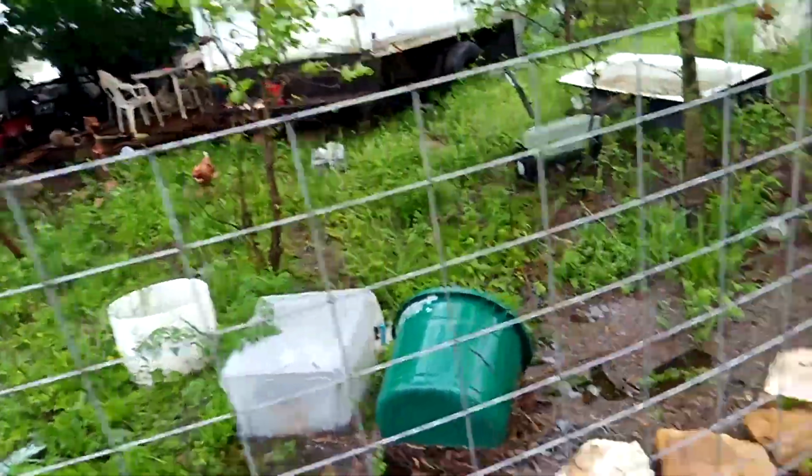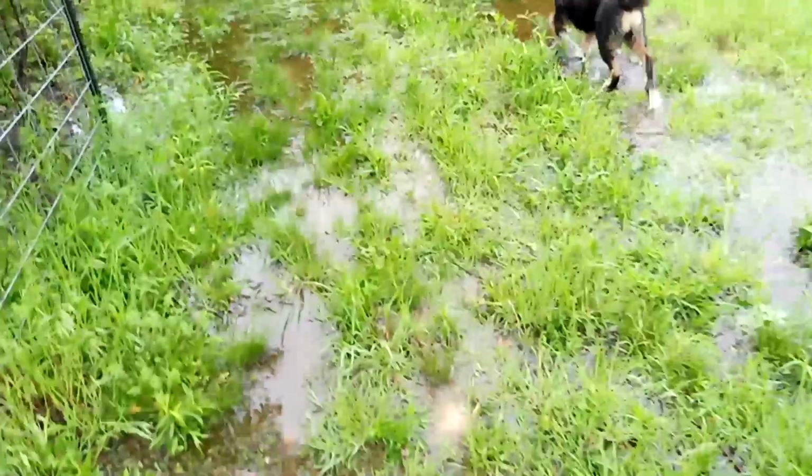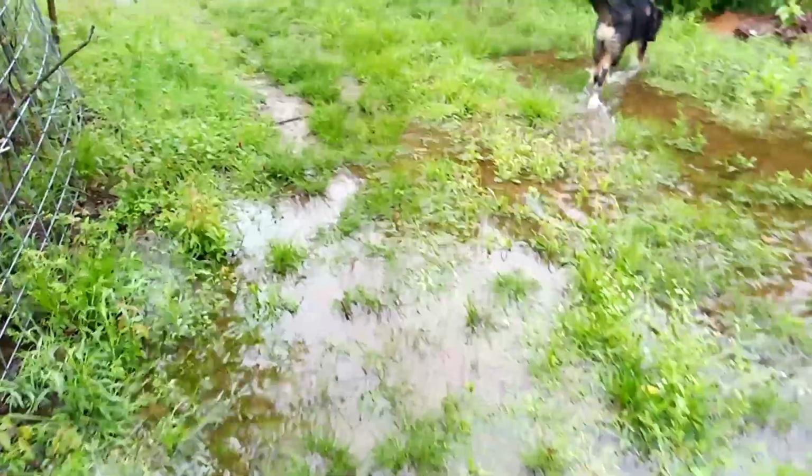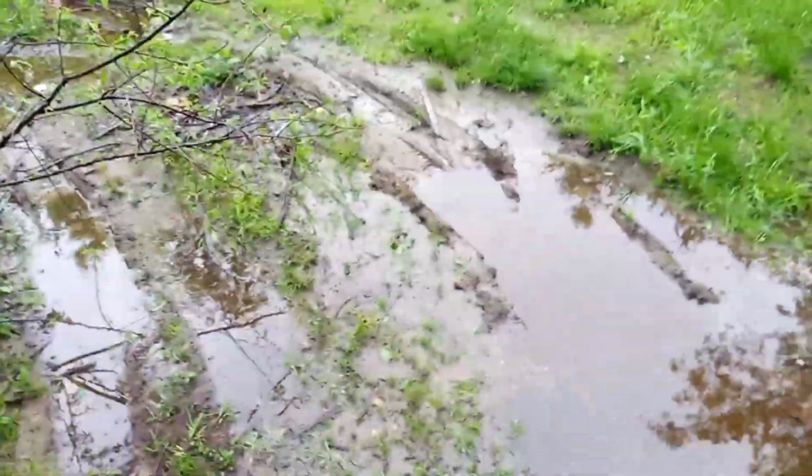All the chickens are out, it looks like. Hopefully none of them got hurt jumping 12 feet down, because some of them have their wings clipped. And so that's not good. I need to build this up a little bit, and I guess put a pipe over there so the water will flow.